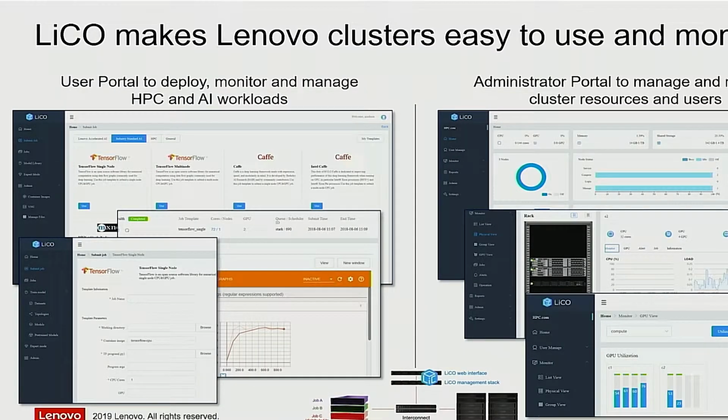So here's an example of a GUI. On the left-hand side here is the end user point of view with different templates, and the jobs that they can run and monitor. From the admin side, you can also see the cluster overview as a whole. You can see the hardware, as well as even GPU and the temperature of the nodes on certain nodes with GPUs, how they're utilized and what the temperature settings are.